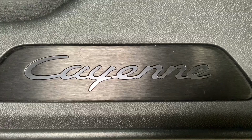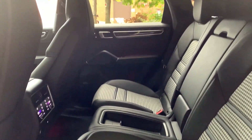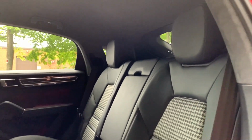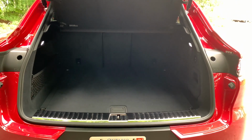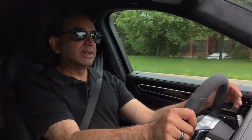Moving to the rear seats, you don't really lose a lot of headroom, because even though it's a coupe, Porsche has still managed to keep the integrity of the rear seats, so your rear passengers don't really have to crouch or slouch down to be able to fit comfortably in here. Trunk space, fairly generous, and with the trunk comes the spoiler, and you can automatically activate or deactivate it or deploy it or not.